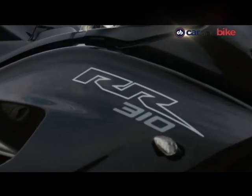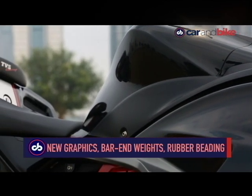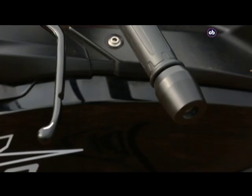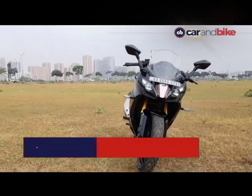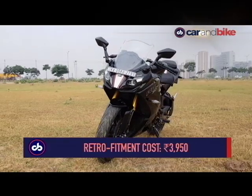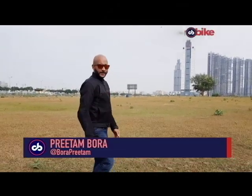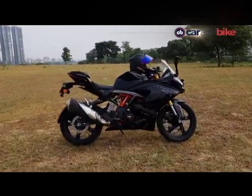The earlier matte black shade has been discontinued, and now the RR 310 gets a gloss black finish with new body graphics. But more importantly, it now comes with a slipper clutch, which can also be retrofitted to the last generation bikes. Well, it's not an all-new motorcycle per se, but meet the 2019 TVS Apache RR 310.